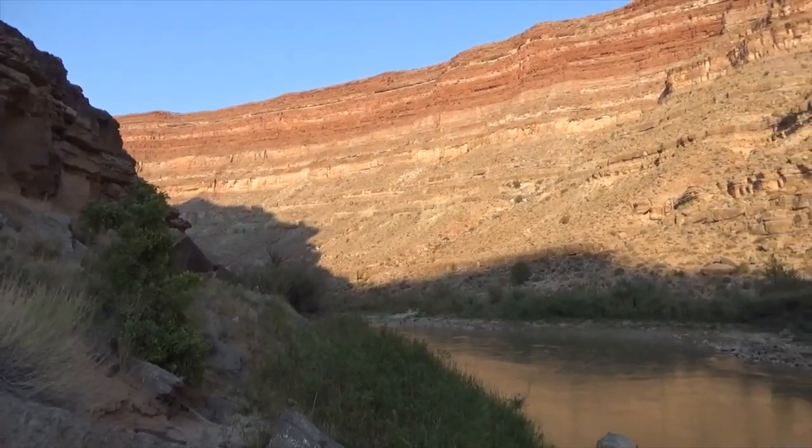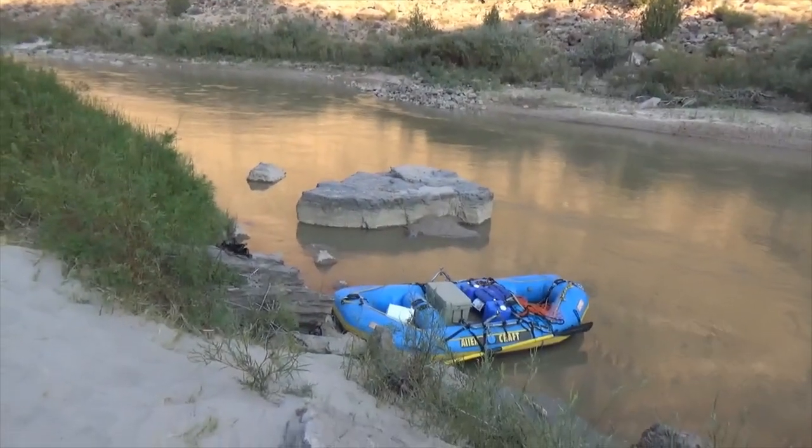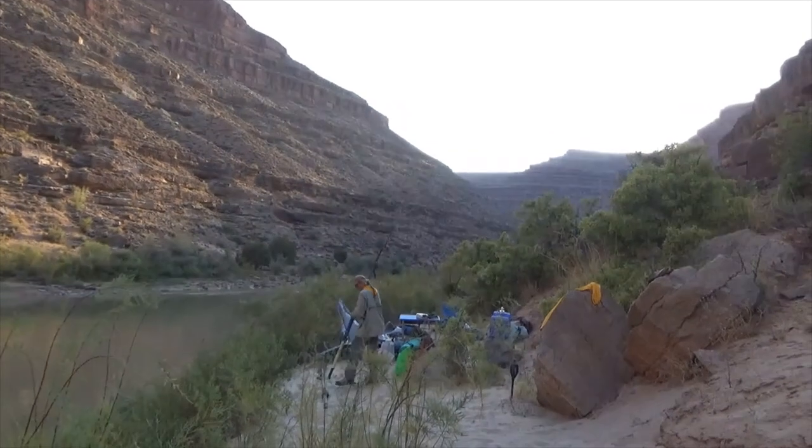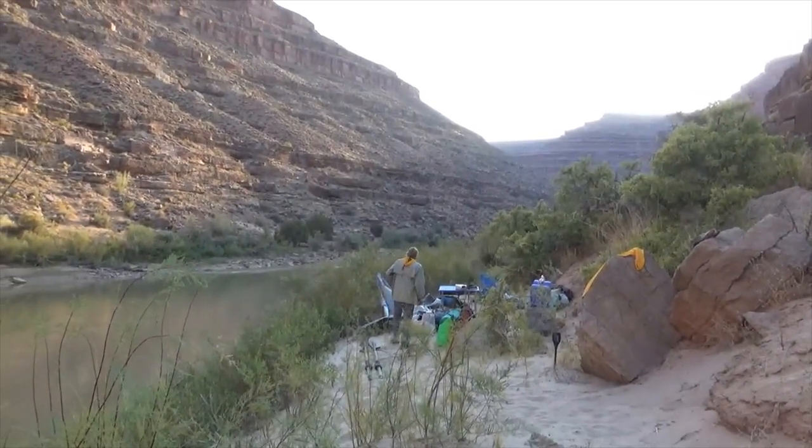27 miles, 2 days. Alien Allen style. Actually, Allen's bummed because we're doing it so quick. This is a solar biolight on our water jug, and it is fantastic. Hello.